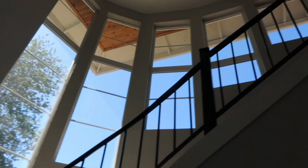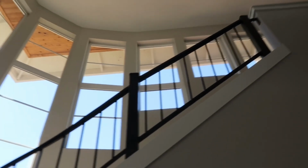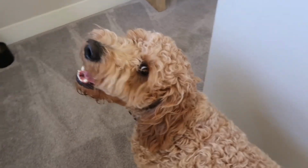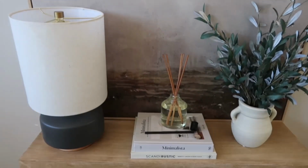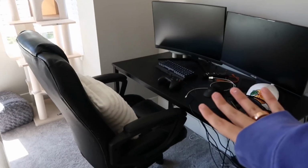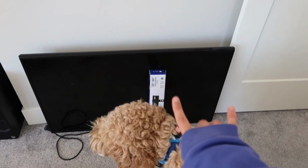Now going upstairs, I also love all of the windows during sunset because the sun sets right here. Sun is just shining in and it's stunning. He follows me everywhere. This is just something cute. This is our guest bedroom and Daniel's gaming spot. We are hanging this TV up today and it's going right here.